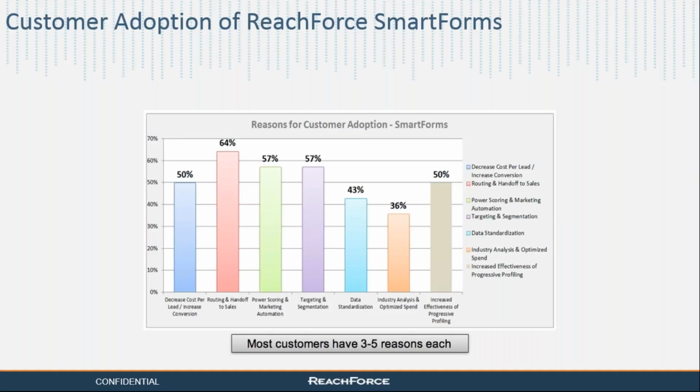All right, so customer adoption of Reachforce Smart Forms. As you can see, there are many benefits to having enriched marketing data, and this chart just represents the reasons why our customers are adopting Smart Forms. Most of them are not just adopting for one reason, but for multiple. The top reasons include simplification of lead handoffs. Having the ability to route leads to your sales team in an efficient manner is huge. Also powering lead scoring and marketing automation, as well as enhanced targeting and segmentation. These are just a few of the top reasons why people are adopting Smart Forms.